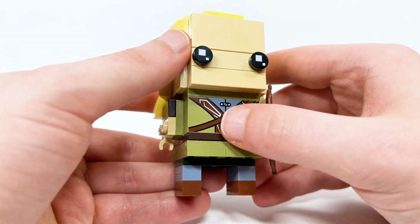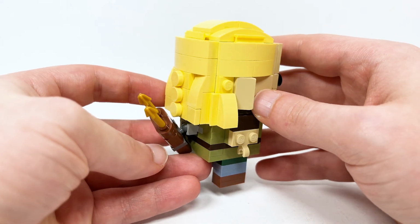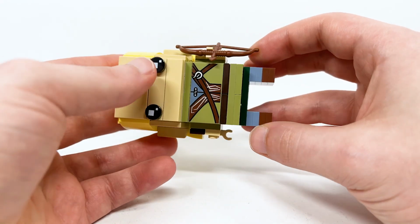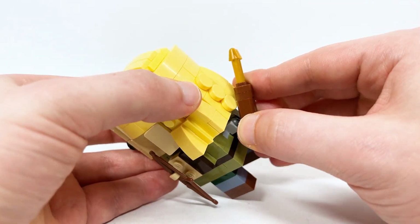I really appreciate that. I think I prefer when we get a print instead of a brick build, but that's just me. I think how they've done the hair looks pretty good. You've got the braided bits there in the back, and the top of the hair looks pretty good there too. The whole outfit and everything going on looks really good. Now, there is one thing that I want to mention, and it's this quiver here in the back.